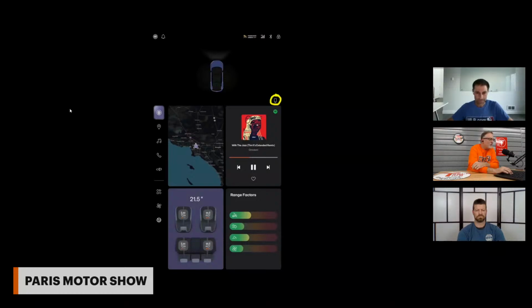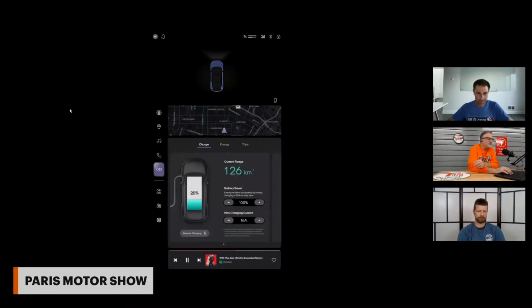Not sure exactly yet what the menu items on the left are going to be, besides you can tell one's navigation, one's music, phone, etc., charging screen. But the top one, I guess, is the one that's highlighted. I guess is just maybe a summary screen. A summary screen, yeah. You're talking about charging. Yeah, I thought that looked nice.